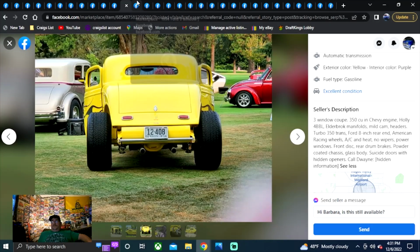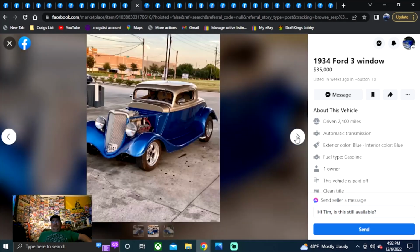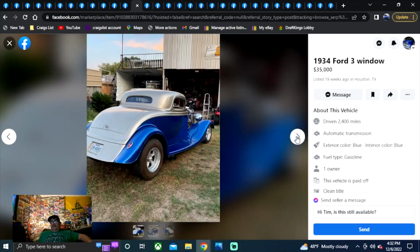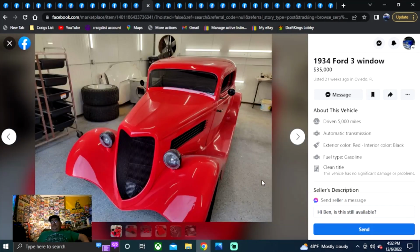On to another one. It's going to be a 34 Ford 3-window, 35,000 for this one. Going to be Houston, Texas. Been on here for 19 weeks. So I don't know. If it's any kind of buy, you think it'd be gone within 19 weeks, right? Says shade fiberglass body Chevy 350. That could be his problem. These guys that put all these Chevy motors in.